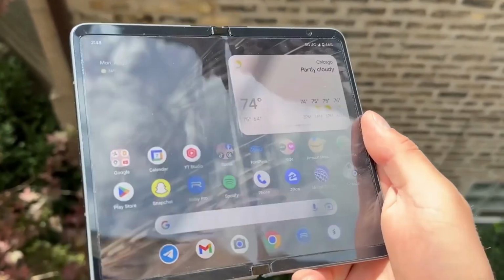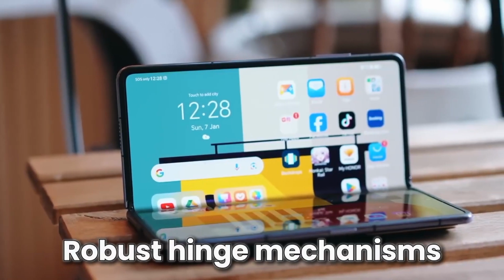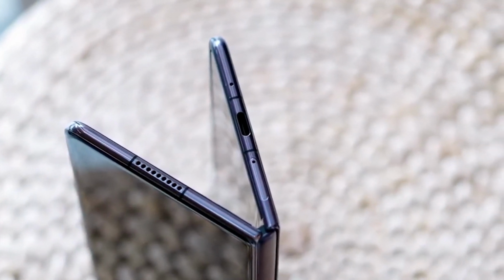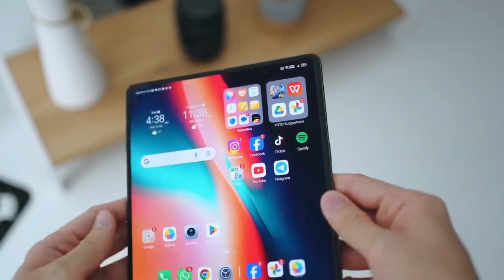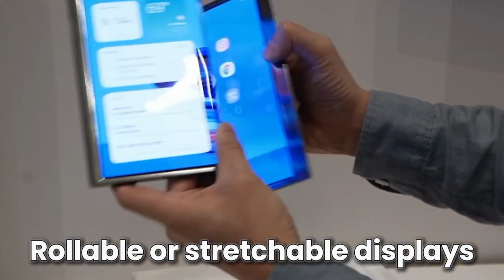The introduction of foldable phones has significant implications for both technology and the market. From a technological perspective, the development of flexible OLED displays, robust hinge mechanisms, and durable materials represents a remarkable achievement. These advancements push the boundaries of what's possible in smartphone design and open up new possibilities for future innovations, such as rollable or stretchable displays.